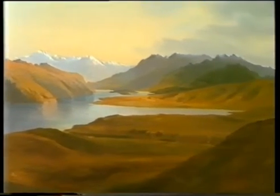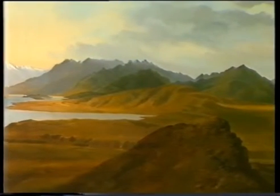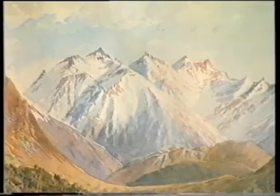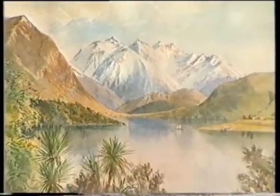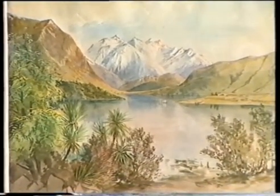The exhibition, Nicholas Chevalier, an artist's journey through Canterbury in 1866, runs until the 17th of January 1993 at the Robert McDougall Art Gallery. Well, the exhibition, Nicholas Chevalier, an artist's journey through Canterbury in 1866, is on at the Robert McDougall Art Gallery until January the 17th next year.